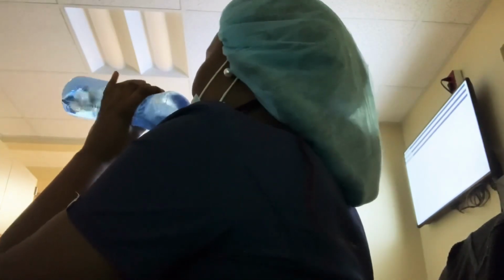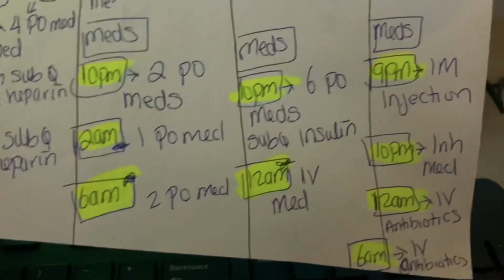So the time is approximately 11:50 p.m. and I'm officially done charting for the most part. We still have some little charting to do later on at 4 a.m. and 12 a.m., but those are quick. But the main charting is done, and now it's time for me to go ahead and give my 12 a.m. medications.